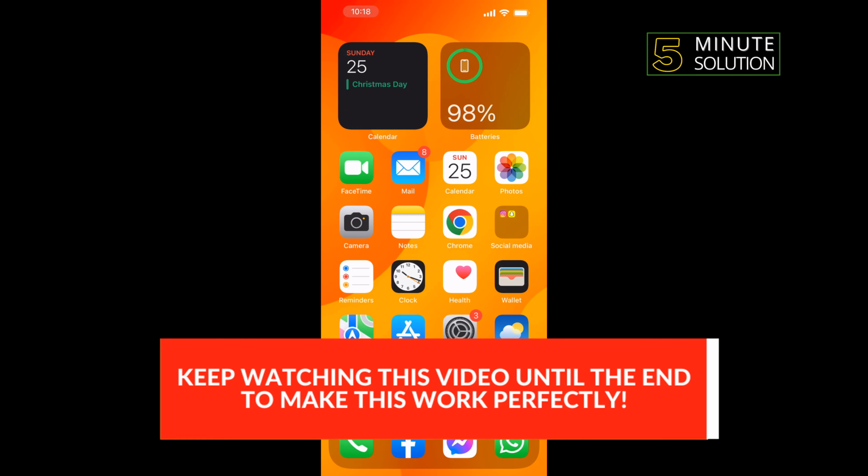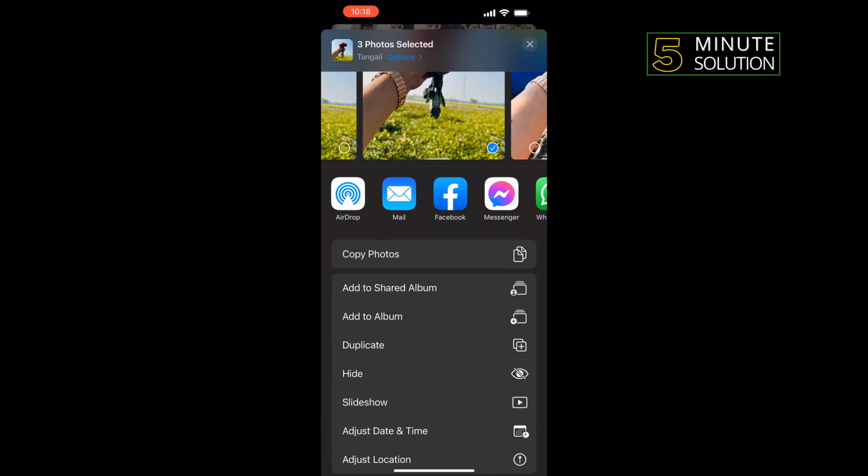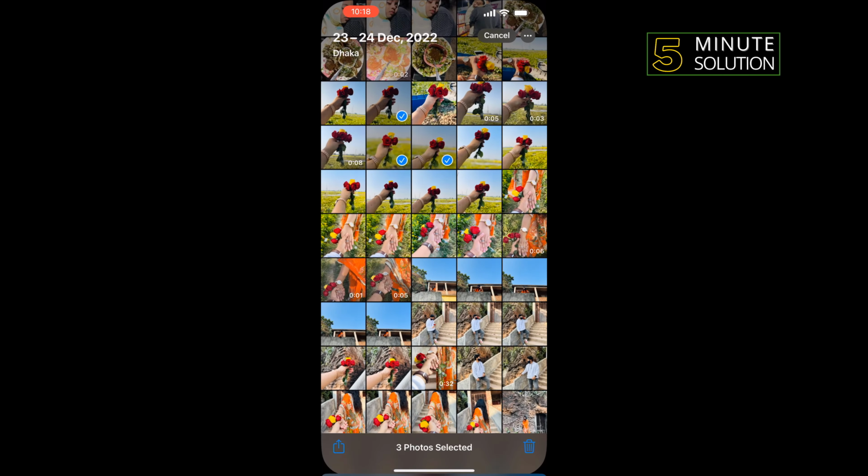To do that, open your Photos app. All you have to do is select those photos you want to hide. Tap on the share icon at the bottom left corner and tap on Hide.